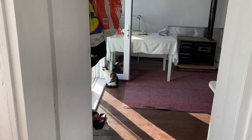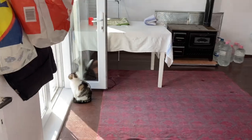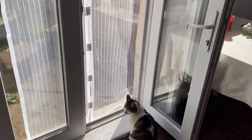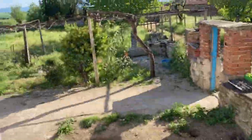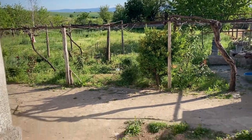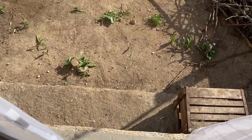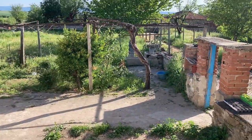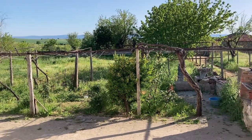But at the moment, the cats really enjoy sitting in the kitchen and looking out the window here. Hey Bailey, what you looking at? All right. Yeah, so this is the view out of the French doors. And the dogs can't get up here because there's no stairs yet. So the cats feel relatively safe here and they just enjoy the view, which is pretty good.